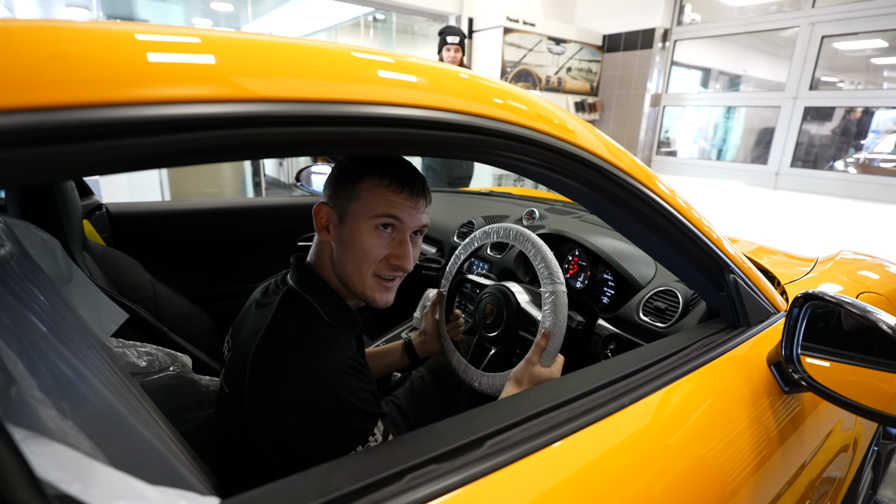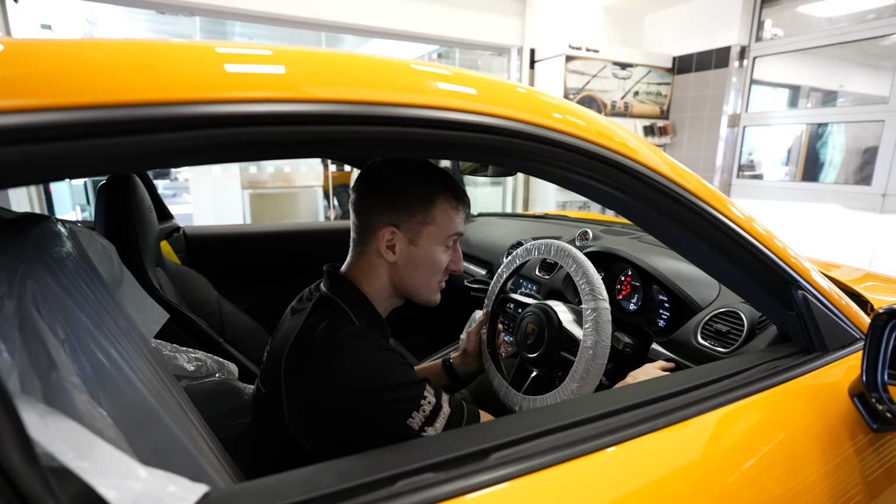So is there an aftermarket exhaust fitted to the vehicle? There is, yeah. It does sound very good. Yeah. It was quite loud, started up.